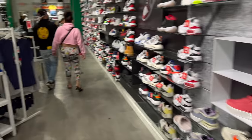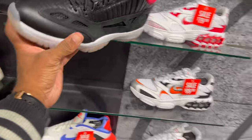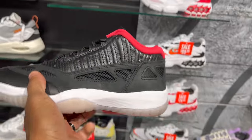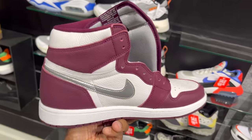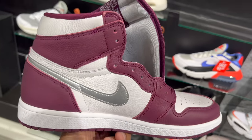Oh. Guess what's in the building, y'all? These Air Jordan 11 IE Breds. They're everywhere, but that's not it though. Why are these Bordeaux sitting? I think these are dope. They do remind me of the, damn, what's the name of them, man?